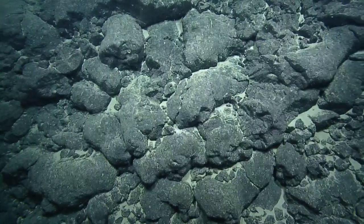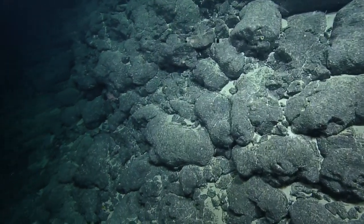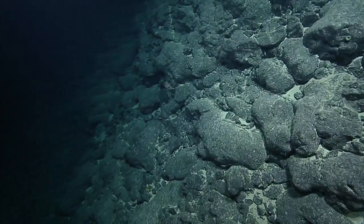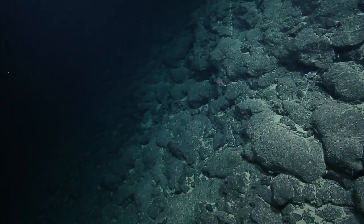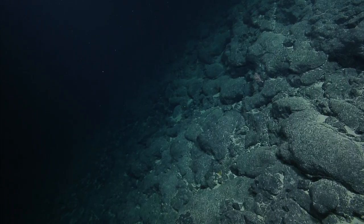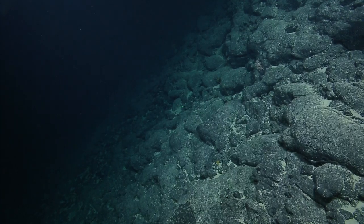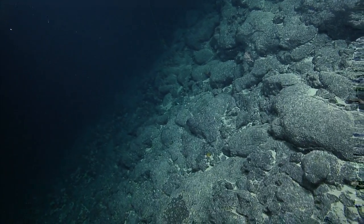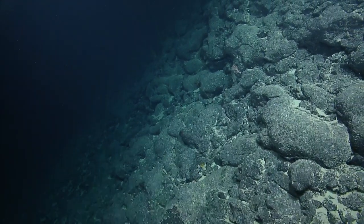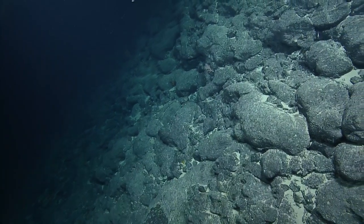Interesting kind of flow feature here. The fact that there's not a lot of life here could mean a couple things, one of which is that maybe this slope is not very stable, and so it's just not a great place to try to make a living. Or it could be that the currents here aren't great, the food's not great, and we'll see what it looks like as we keep going up.